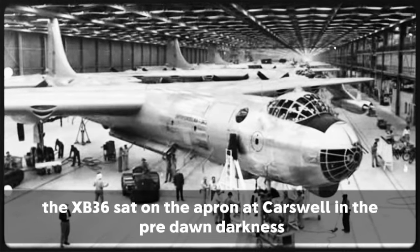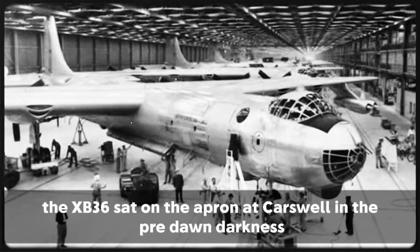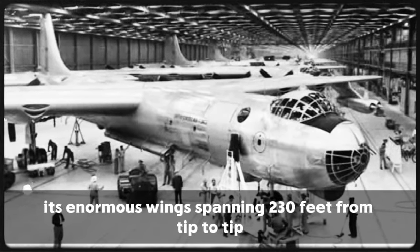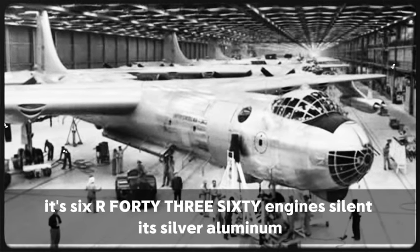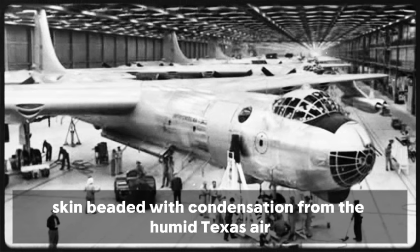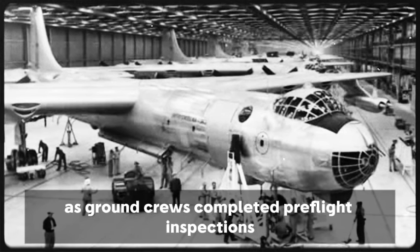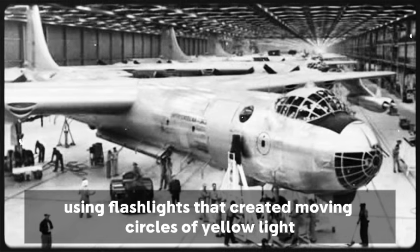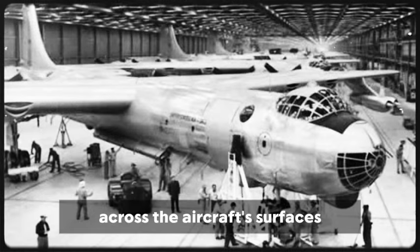The XB-36 sat on the apron at Carswell in the pre-dawn darkness, its enormous wings spanning 230 feet from tip to tip, its 6 R-4360 engines silent, its silver aluminum skin beaded with condensation from the humid Texas air, as ground crews completed pre-flight inspections using flashlights that created moving circles of yellow light across the aircraft's surfaces.